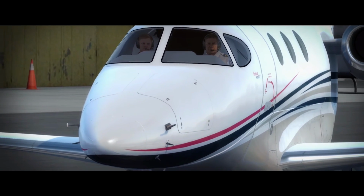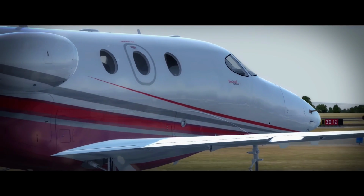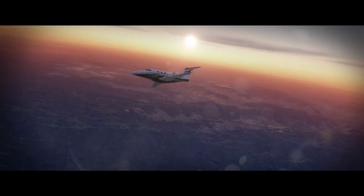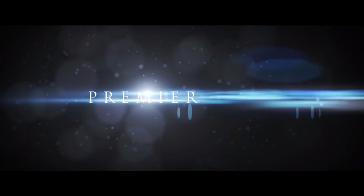Next up, Coronado this week previewed the 390 Premier IA, possibly the shortest preview teaser trailer for an aircraft I've ever seen. Coronado are now working on the Beechcraft Premier IA. Now, the Beechcraft Premier IA is a light business jet that was designed to compete with the Cessna Citation. It officially launched in September 1995, has a range of 1,600 miles and a ceiling of 41,000 feet. No news yet of a price or a release date, but stay tuned. The model certainly looks very interesting indeed.